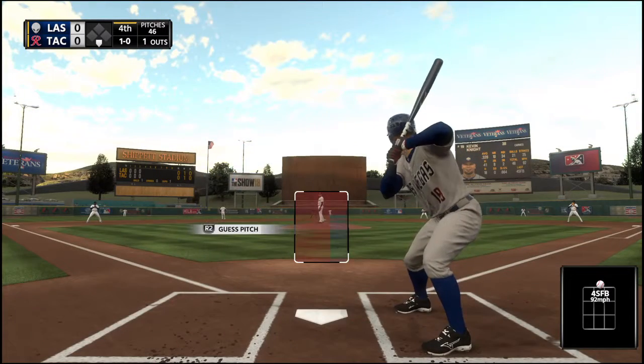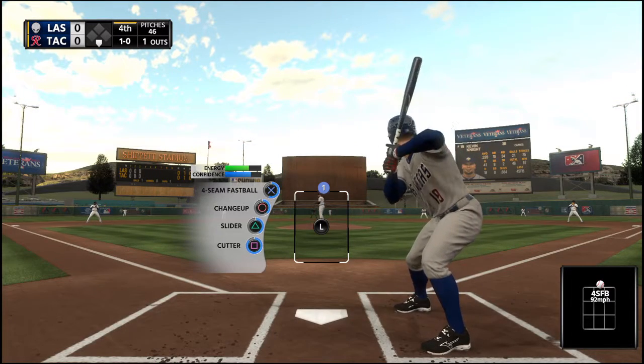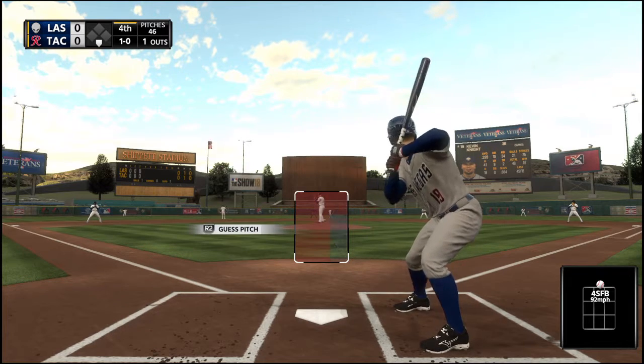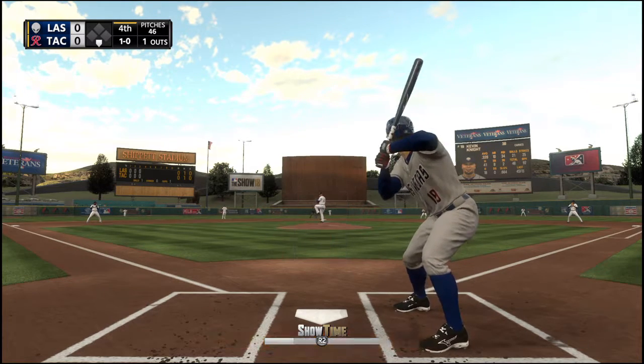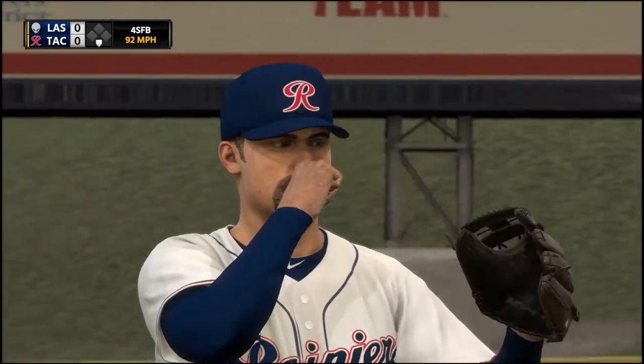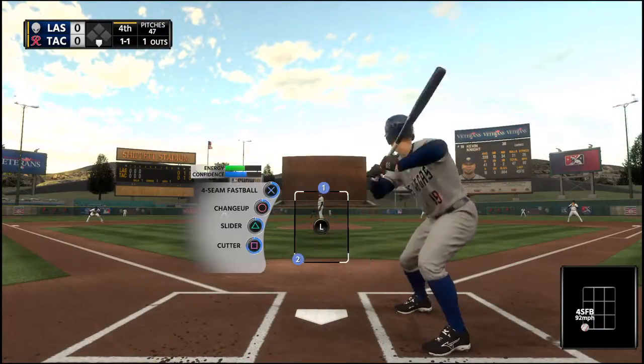Still all zeros in the run column here in the 4th inning. Dan, does this continue or does somebody score here? I think this continues for a while, Matt. Both of these pitchers are throwing very well, throwing strikes, having good command of their off-speed pitches. This is going to be one of those low-scoring affairs.